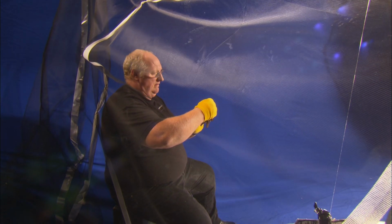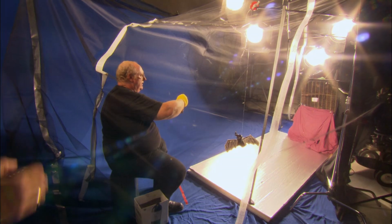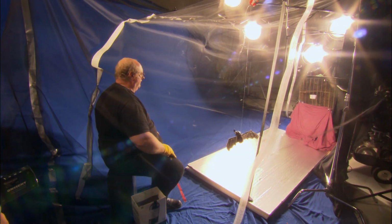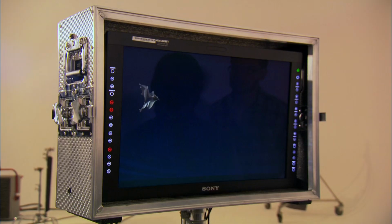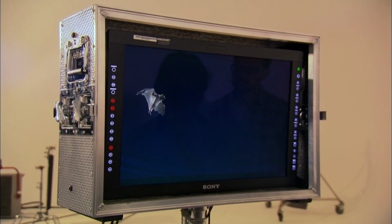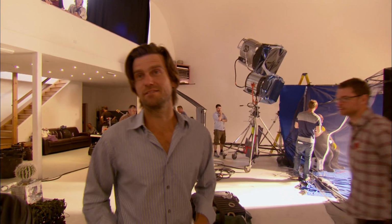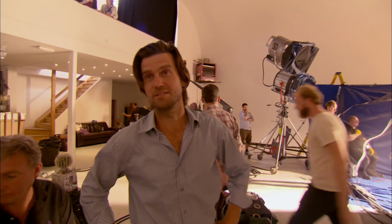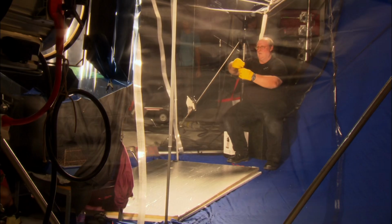It takes a few goes to get camera, lights and bat all working together. So going? Right there. Lights off, please. Well, the bat didn't fly that well. It seemed to just sort of drop out, but technically we're sort of happy with that. A degree of patience is going to be needed.